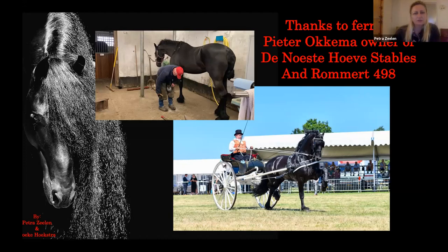Not if it doesn't prevent her from showing her maximum movement. But I know from experience that if you show them barefoot, the movement is not as spectacular as with a little shoe underneath the horse. Now, a one-year-old is not allowed to be shown with shoes.